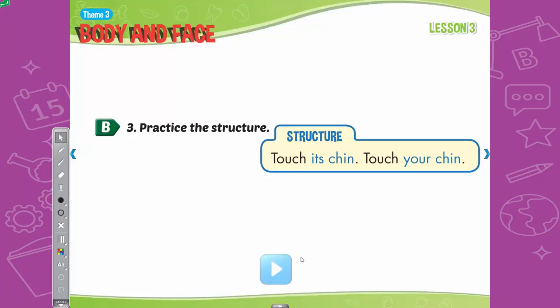B. 3. Practice the structure. Touch its chin.